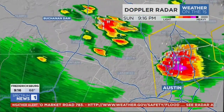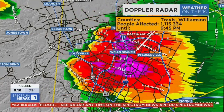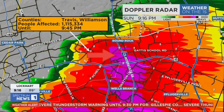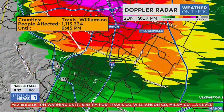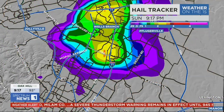Now, that's not the case down in central Texas. Again, everybody in Round Rock and Austin, if you can hear me, this is a good time to move into an interior room away from windows on the lowest floor of the house or a structure that you live in if you can, and be prepared. Now, I do see something a little bit hopeful here. The black echoes that we were seeing up here around Round Rock, those have diminished somewhat. So this storm may begin to lose some of its punch as it heads southward towards downtown Austin. We've still got a very large hail core.